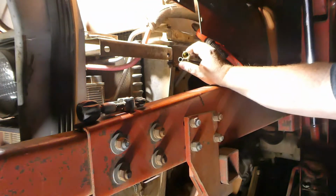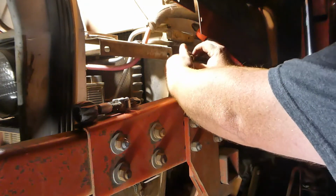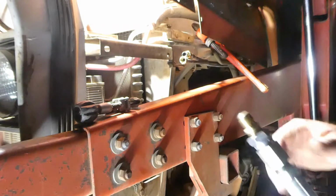Okay, that's a good seal. Okay. There we go. There's both connections. I'm gonna connect these hoses to the pump real quick.